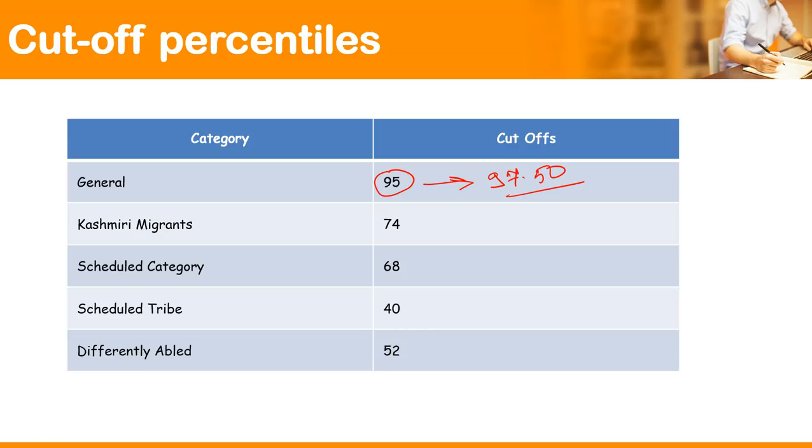But again, I would tell you one more thing: never actually go with this cutoff. You should always aim higher, because SNAP is an exam wherein a lot of people are applying year on year. So as far as the reserved category is concerned, it's a little dicey, because if one or two students score well, then the other people do not have any choice. So this may go up. But as far as general is concerned, I don't think general will go quite higher and cross 98% or something like that. So the general guys are sorted from that perspective.